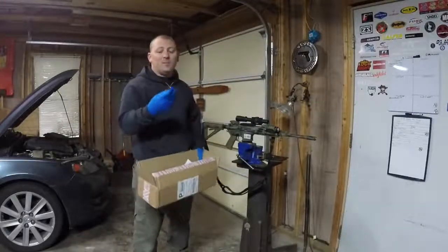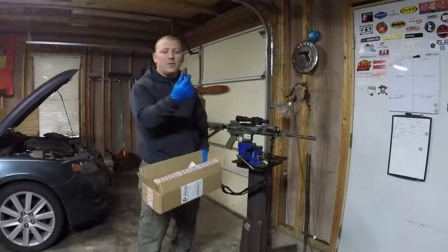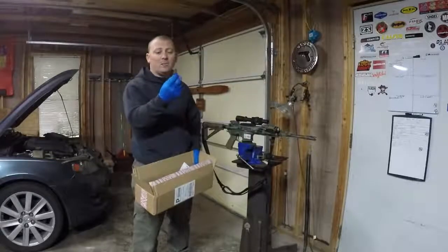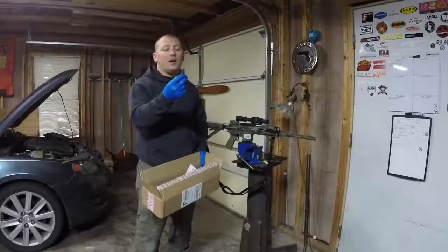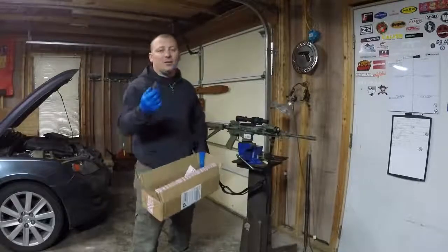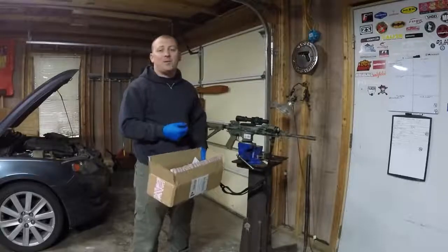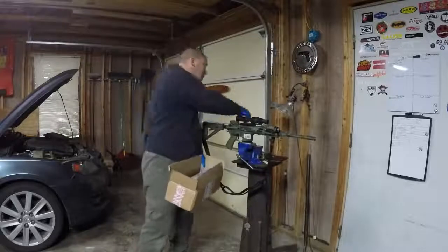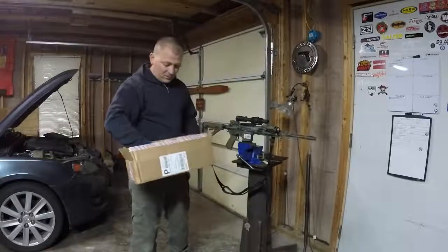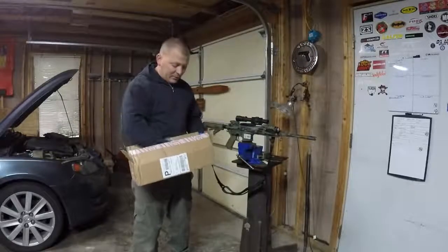I'm gonna go with the old style A1 flat, three prong flash hider. Sorry, not a duckbill, this is just a three prong. I just like the way it looks, and I'm not real wrapped around the axle about flash hiders. If I wasn't going to use this one, I'd just use a standard A2 flash hider. Got my various springs.